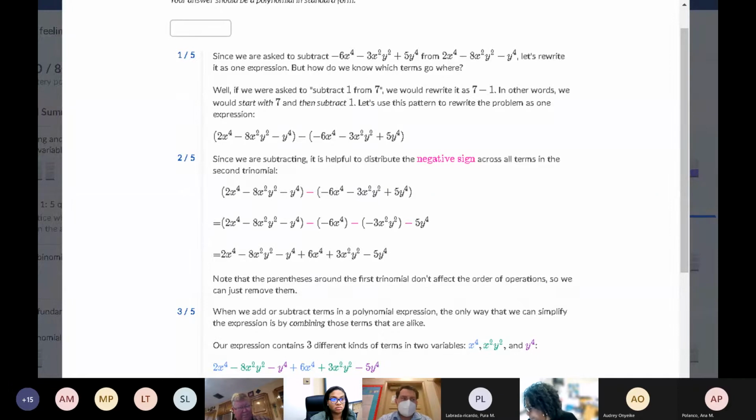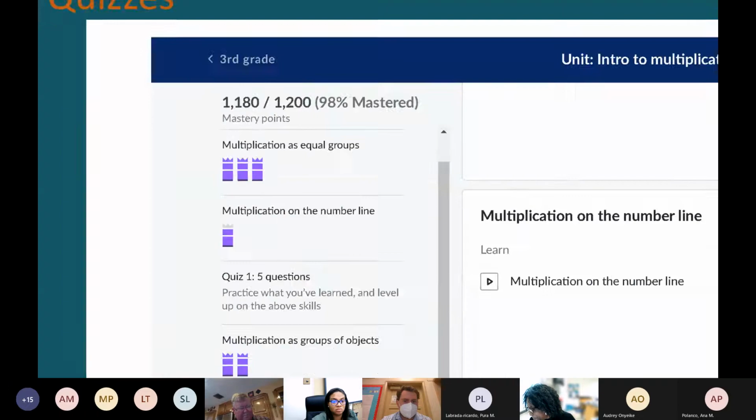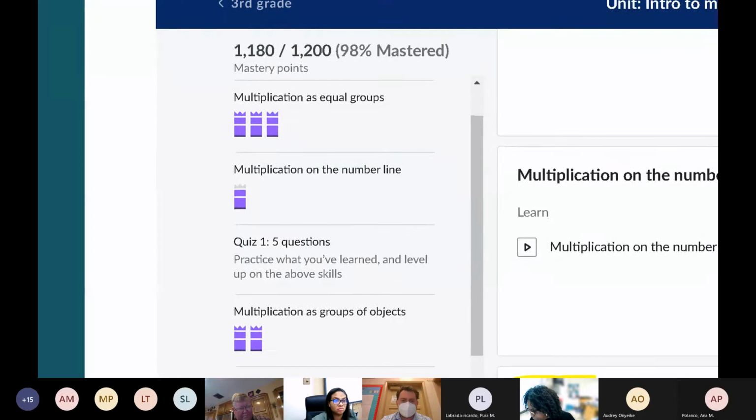So let's say the students have finished the videos and the exercises having to do with a particular module. Now they're not done with the whole module yet. Let's say they're halfway through. So as you can see, this student under their module worked on multiplication as equal groups. I'm zooming in on the top left just in case. The student worked on multiplication as equal groups and multiplication on the number line. But now, before they advance to multiplication as groups as objects, before they advance to the next skill set, they're going to do a small quiz.